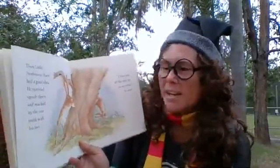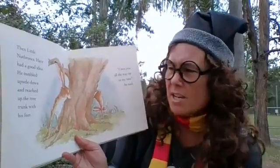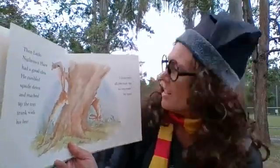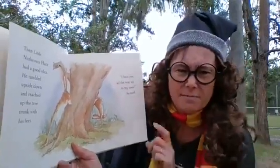Then little nut brown hare had a good idea. He tumbled upside down and reached up the tree trunk with his feet. Clever, isn't it? I love you all the way up to my toes, he said.